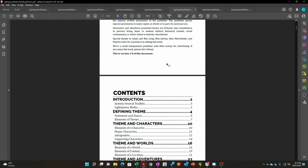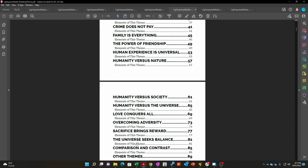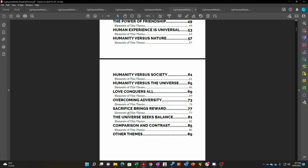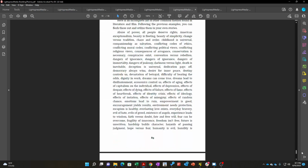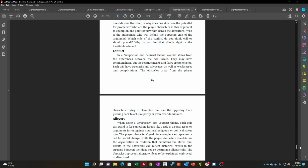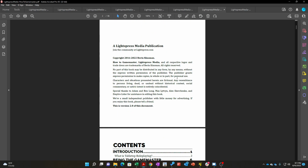Here's a theme one. Oh, this unpacks the ones we just saw. So if you did write a story out of it: family is everything, the power of friendship, humanity versus nature. I wonder if you have a roll for these. That would be cool. So they just describe the themes, but I think there was a table for that actually.